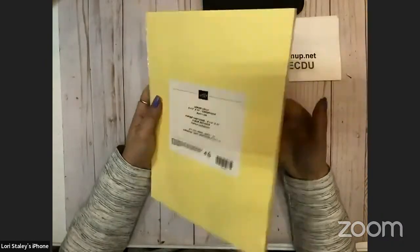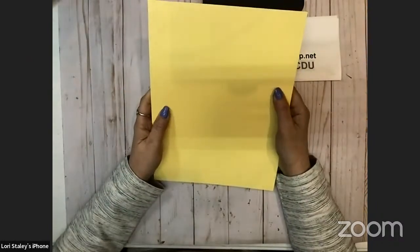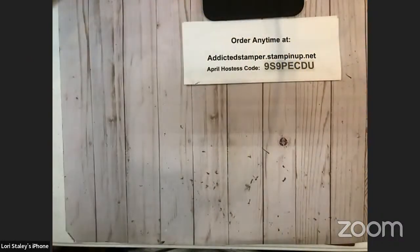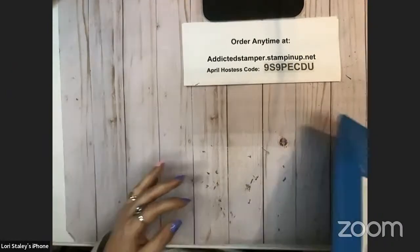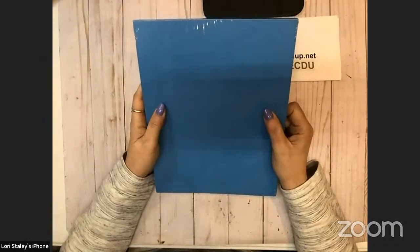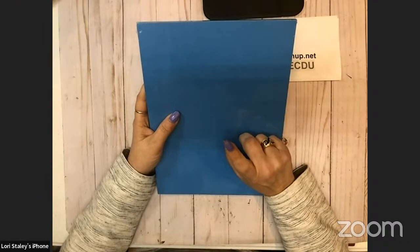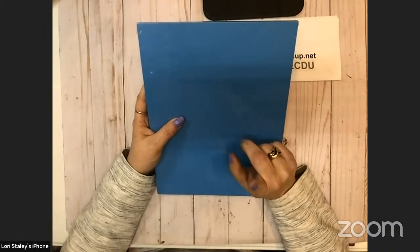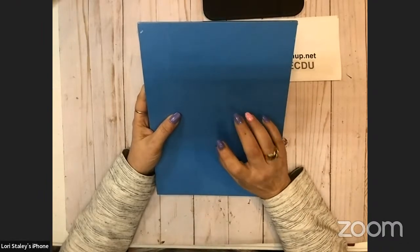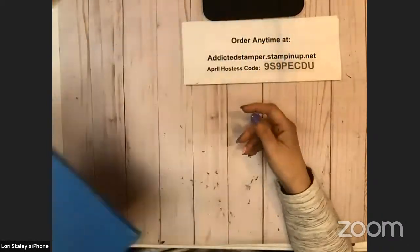Then this is the Lemon Lolly, okay? And that I think is a very pretty light yellow. Then we have Azure Blue. So that is a little bit more vibrant blue. We had a Ballet Blue back in the day. I don't know how many of you have been around as long as I have, but Ballet Blue, a little duskier than this, but about in that shade family.